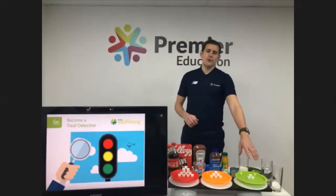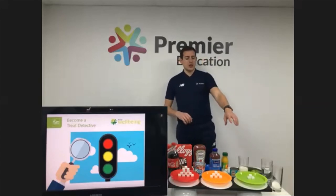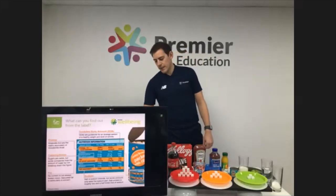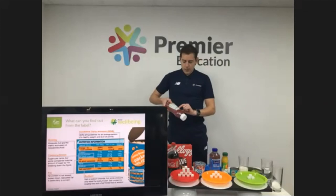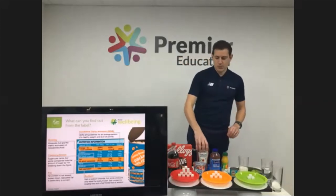And green, go for it. That's a nice healthy option. You made a good choice there. It's going to give you the right amount of energy that you can balance your day throughout. So let's have a think about that throughout our detective journey right now. On the back of your product, you might have all sorts of information as well, telling you about the different amounts there that will help you find out per 100 grams or per serving. And we're going to be detectives with those today as well.